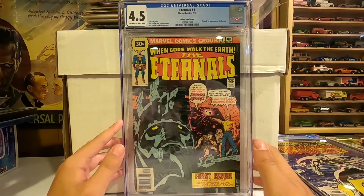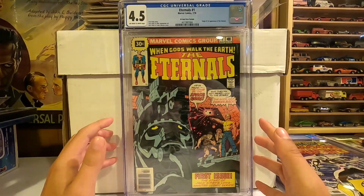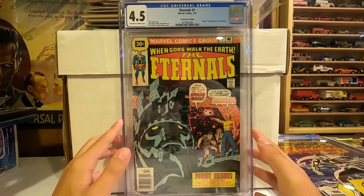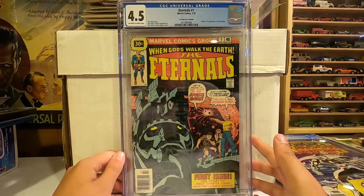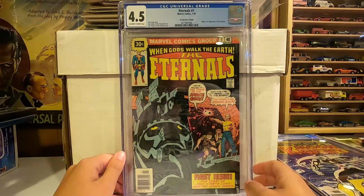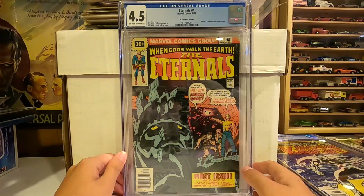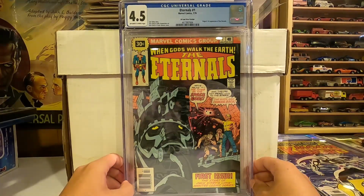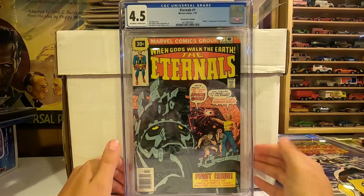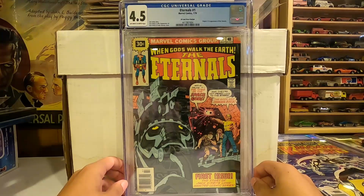The Eternals one at a 5.5, I think we estimated it between $30 and $50, somewhere in that range. But this book is pretty much 4 times that price, even in its condition, just because the 30-cent variant is that much rarer. It is that much harder to find. So that's really cool. When we bought it, we didn't even know what it was. People on YouTube, obviously, you guys pointed that out very quickly, that this was a very rare book.